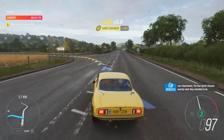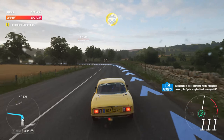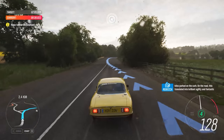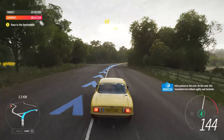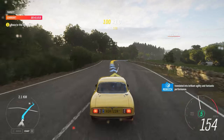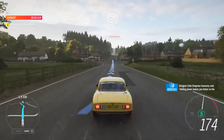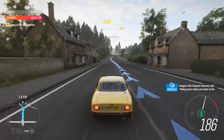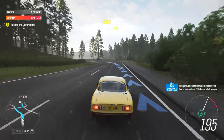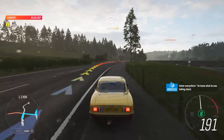The Elan Sprint showed exactly what they intended to do. Built around a steel backbone with a fiberglass chassis, the Sprint weighed in at a meager 687 kilos parked on the curb. On the road, this translated into brilliant agility and fantastic performance. Designer Colin Chapman famously said, "Adding power makes you faster on the straights. Subtracting weight makes you faster everywhere." He knew what he was talking about.